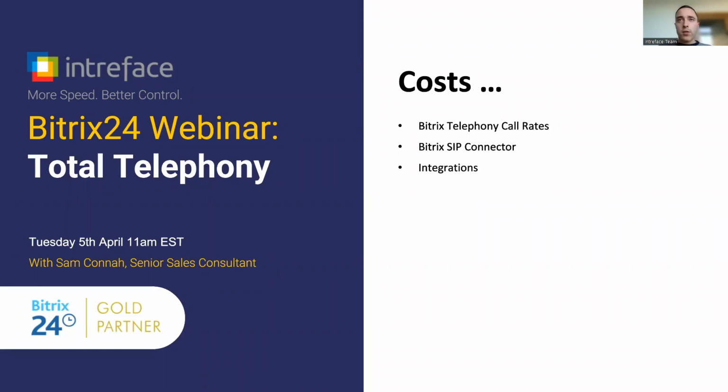If you're going to use the Bitrix SIP connector, that will cost you $49 per month as a flat rate every month, but then there are no additional call costs. You just continue with the commercial contract that you have with your existing phone provider. So there's no additional cost through the Bitrix system, just that SIP connector cost of $49 a month.